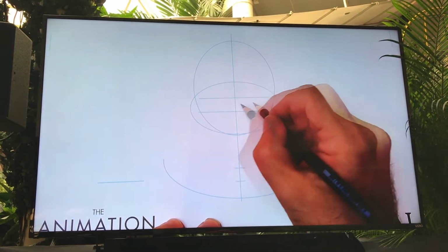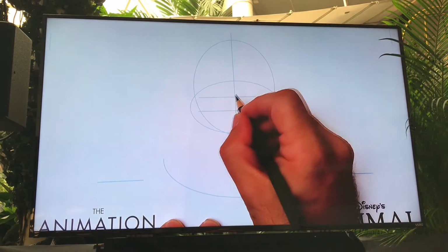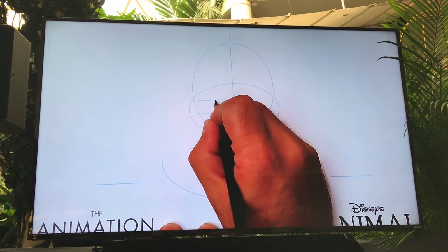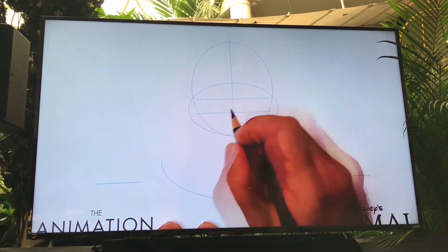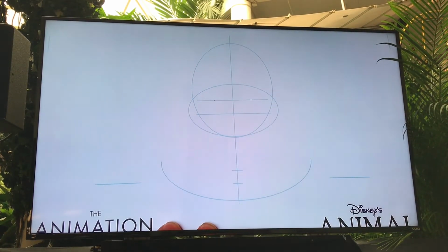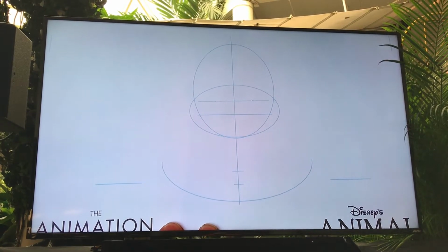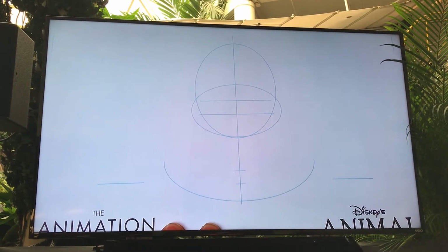We're going to start with these 2 parallel lines inside there, and since it's already cut in half, this first line, we're going to cut it in half again. We're going to put a little dot right in about the center of that section. And that's where we're going to start the top of the eye. Now, it's going to be an egg shape. It's going to go down below that second line.